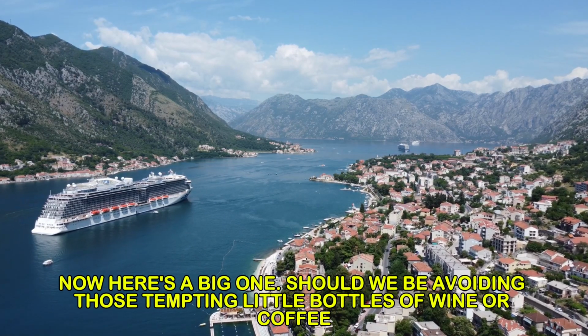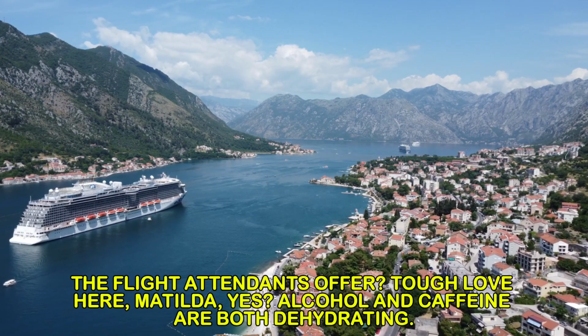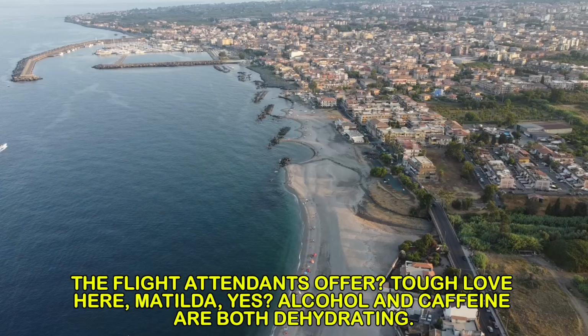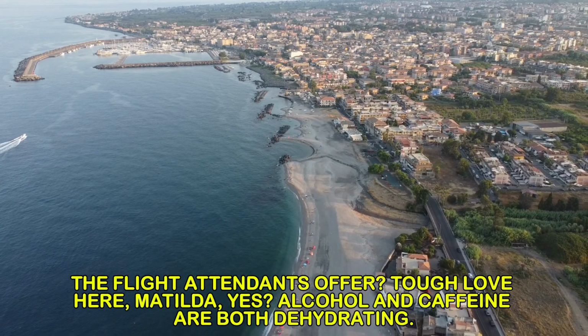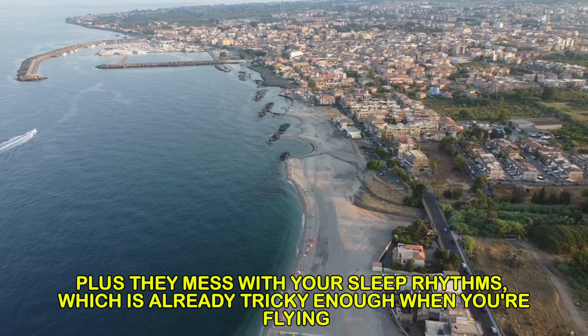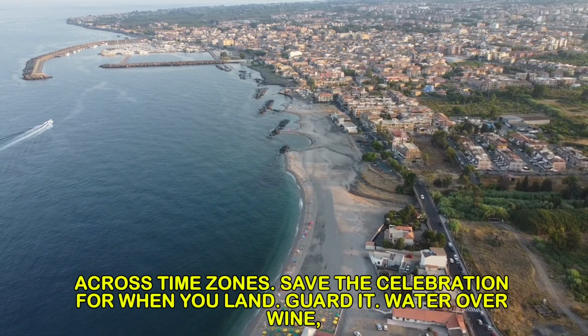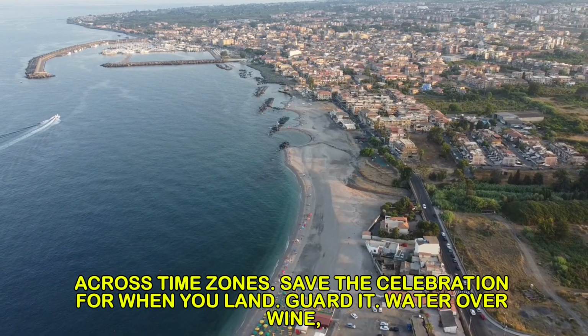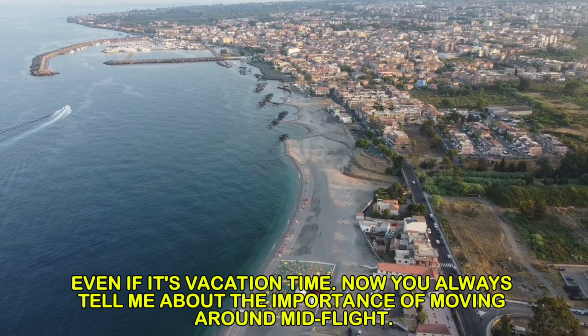Now, here's a big one. Should we be avoiding those tempting little bottles of wine or coffee the flight attendants offer? Tough love here, Matilda, yes. Alcohol and caffeine are both dehydrating. Plus, they mess with your sleep rhythms, which is already tricky enough when you're flying across time zones. Save the celebration for when you land. Got it. Water over wine, even if it's vacation time.